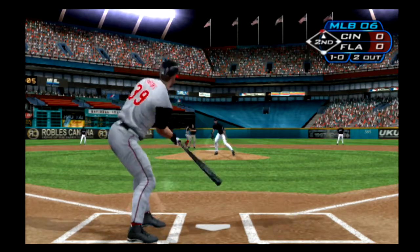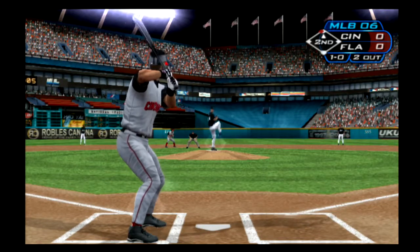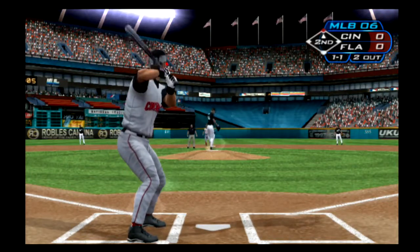And this is just off the outside corner for a ball, 1-0. Trying to backdoor him, but it stays outside just a bit. Fastball in there for a strike. 92 on the radar gun that time.